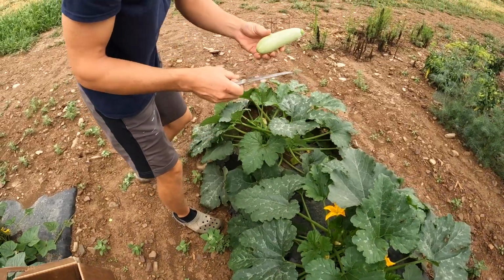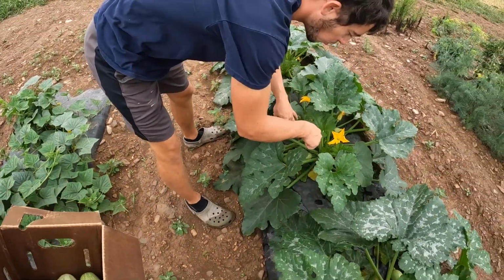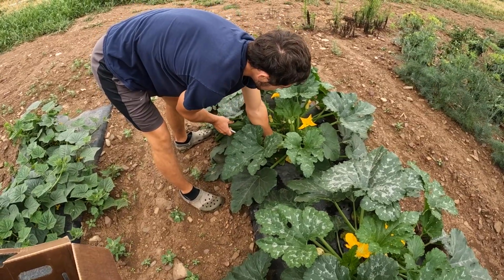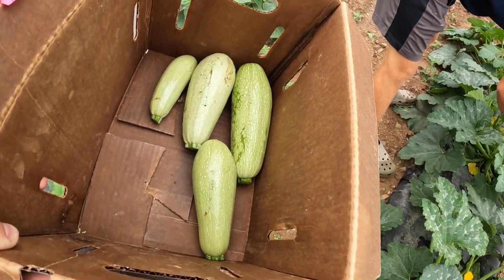There is also always a select few of people that want them huge. There's also some people that want them really small. But this is about as small as we'll pick them, and that's as big as we like to pick them. But like I said, sometimes they just grow more than we expect. Just from going to market though, we know and have a lot of demand for this size right here. That's beautiful. That's exactly what we're looking for.